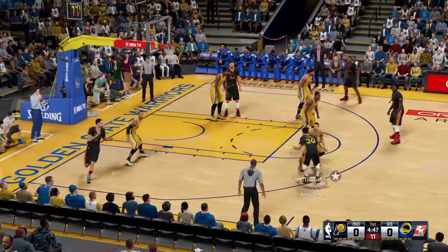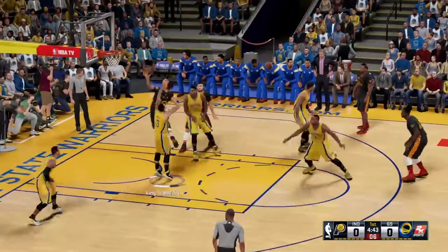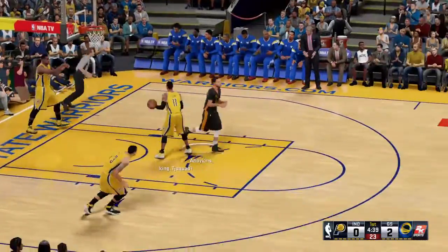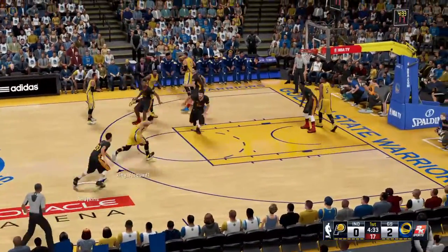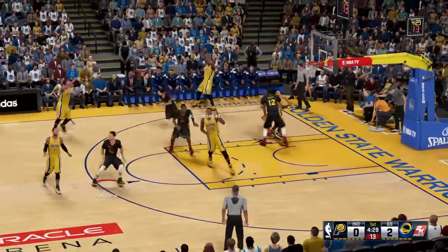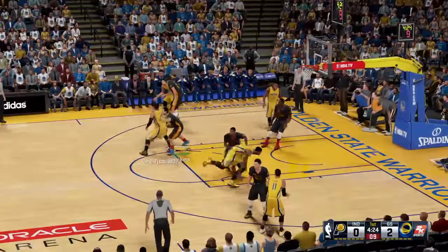Thompson dishes to Curry. It's good. He makes his first shot of the game. You know, it's always nice to get the easy look inside for your first points of the game. It always seems to settle you down when you have some early success in the post. All fueled up and ready to go. Let's check out who's on the floor, courtesy of Gatorade.